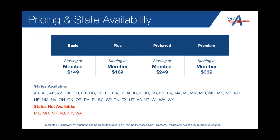So basic through premium, we're looking at starting rates at $149 for the basic, and then going up to the premium, you're looking at $339 a month. Access pretty much nationwide. You shouldn't have a problem providing benefits to your members in need in the state that they're located. The only states not available to sell in, which is the easier way to put this, Maine, Maryland, New Hampshire, New Jersey, New York, and Washington. All right, so 44 states plus DC. Rates will start again at low as $49, go up to $339.